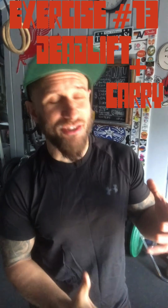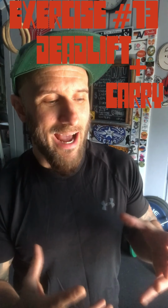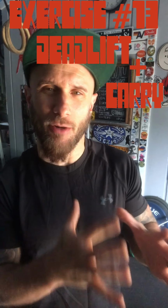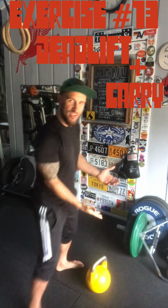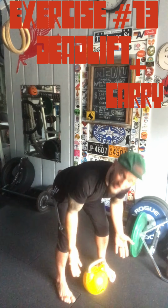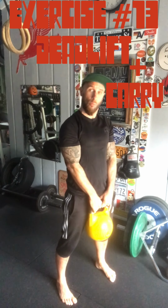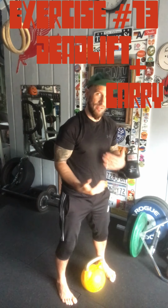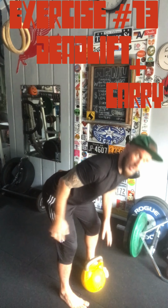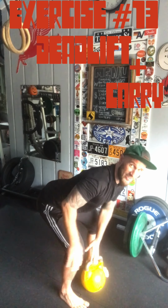So this first variation of a deadlift that I really like to do, I usually do this on days that I'm a little tired, a little beat up, and I need kind of a lighter, more medium day. I like to use a kettlebell. Sometimes I'll use a pretty heavy kettlebell. I have a lot of my clients pick these up with 2 hands. I prefer to pick it up with 1 hand, and like I said, I'm going down, my knees are going to bend a little bit, my back stays straight.